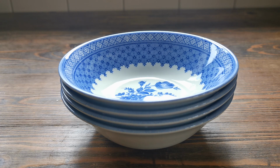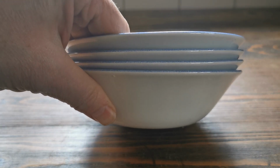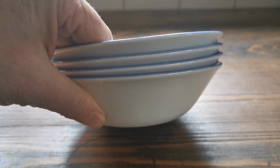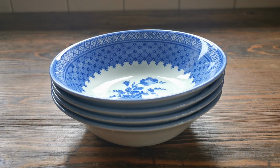So we have 4 of them available individually for sale. Cereal bowls, I should have shown you the side, just the side view of those, so you can see they're cereal bowls as opposed to rimmed soup bowls, which they did also make. These are very much the cereal bowls, very popular in the late 20th century and still very, very useful for either soup, cereals or desserts. Multifunctional, really, that's why they proved so popular.